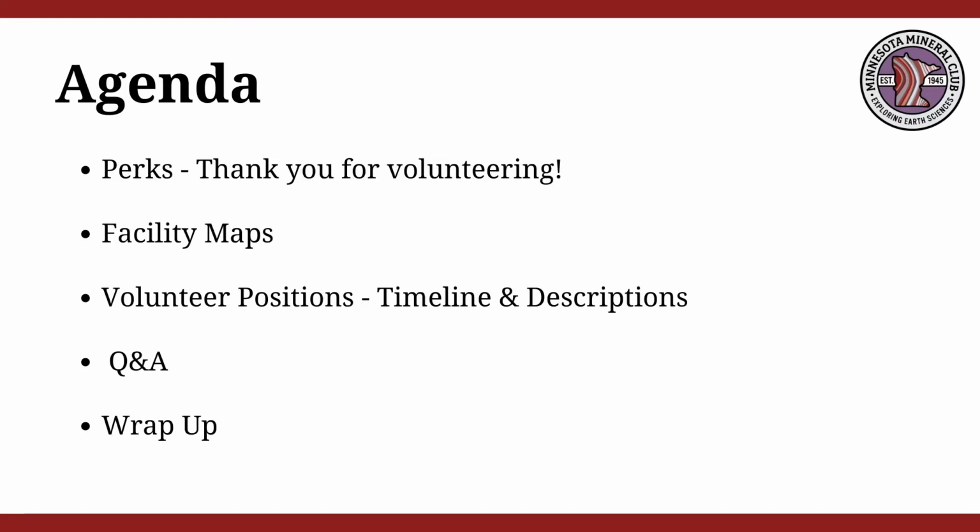Here is our agenda for today. First, I will go over the perks of volunteering. Then I will share the facility maps, volunteering position descriptions and timeline, and some basic information and logistics, and finally a quick wrap up.